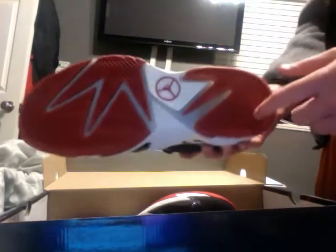Next, we got the Jordan Alpha 3% Hoops, 10.5. Let's see, retail $115, black, varsity red, and white is the colorway. There you go. Again, just a silver Jordan box, Jordan on the back. These have both been tried on. So that's that one.